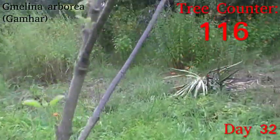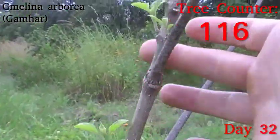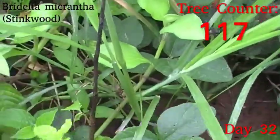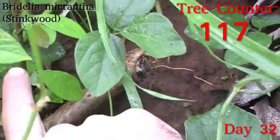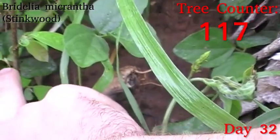On to our Malinas, and number 1, perfectly happy with life. Lots of growing points coming out along the bark to add to the ones on the tip. For Bridelia number 1, you can see quite a lot of growth opening out down here low on the trunk, which is really nice, and gaining a little bit of stem too, so that should be coming up quite quickly.